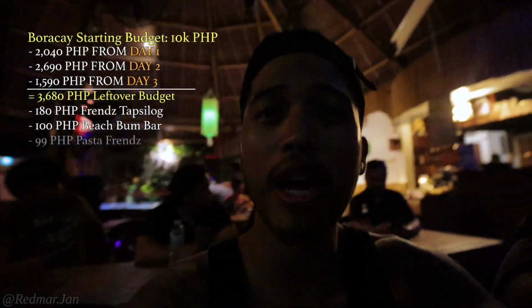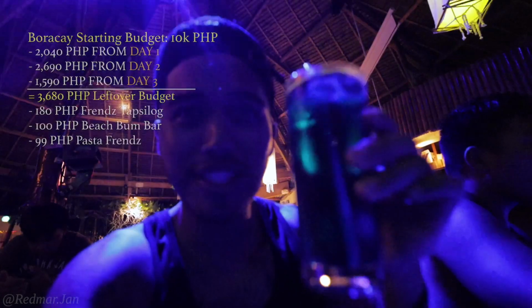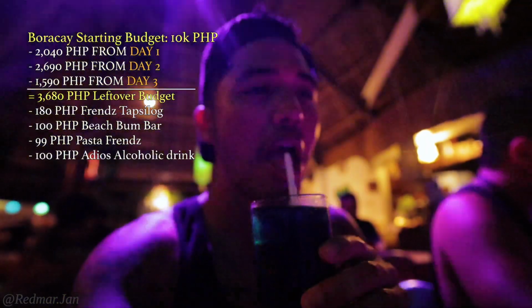Let's try this. Is it that one? Cheers, cheers. Super, super creamy. It's only 99 pesos, subtract that to the budget. Since it's the last night, we're gonna get another drink. So got the Adios MF right here. Cheers, 100 pesos only. That's strong. That's strong.